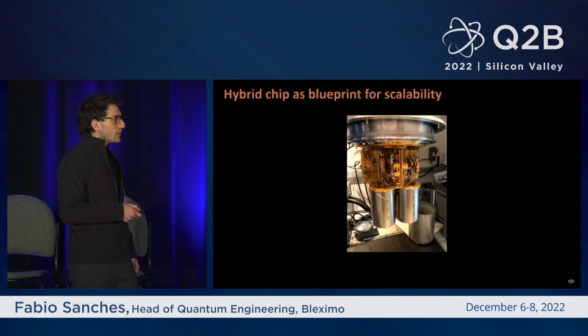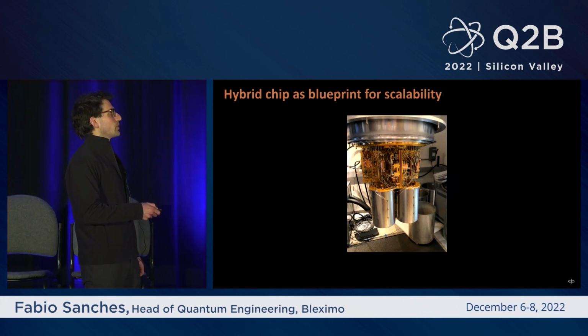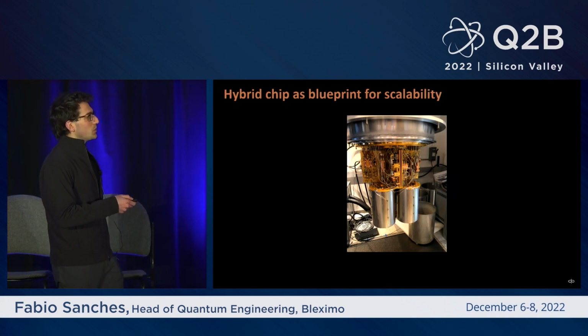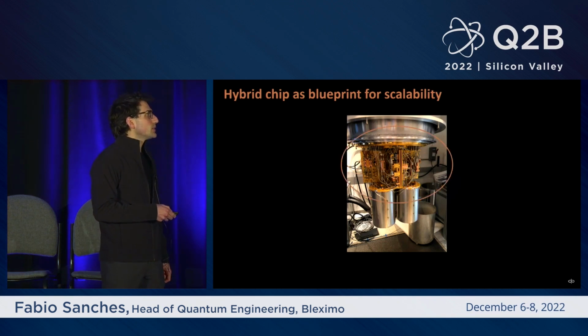And then finally, the last thing I want to emphasize is scalability. This is just a picture of a standard dilution refrigerator with all the cables going down in order to control and read out qubits.